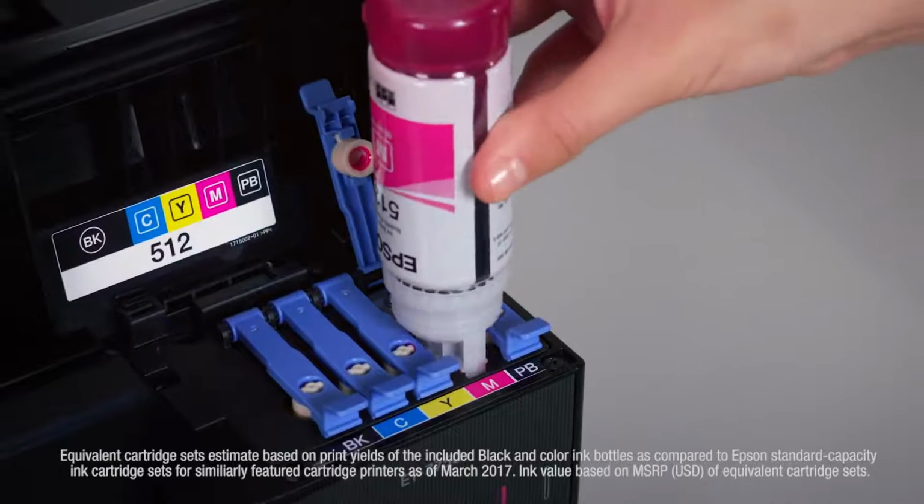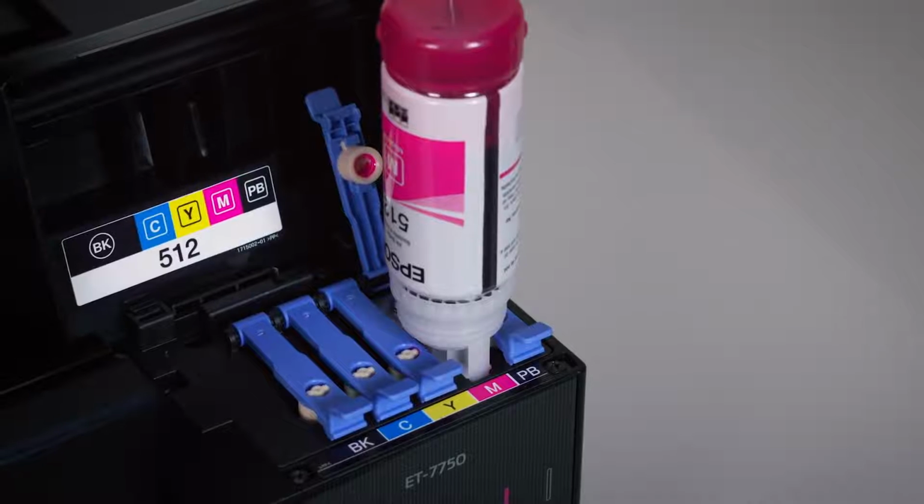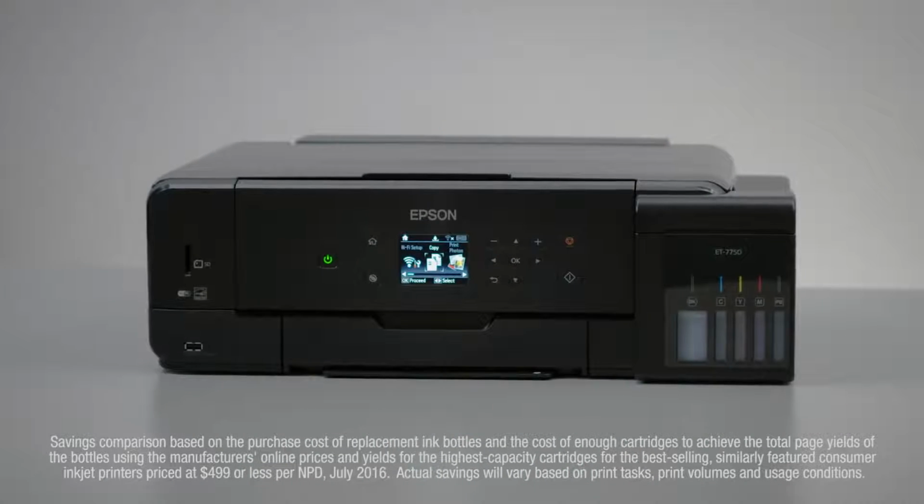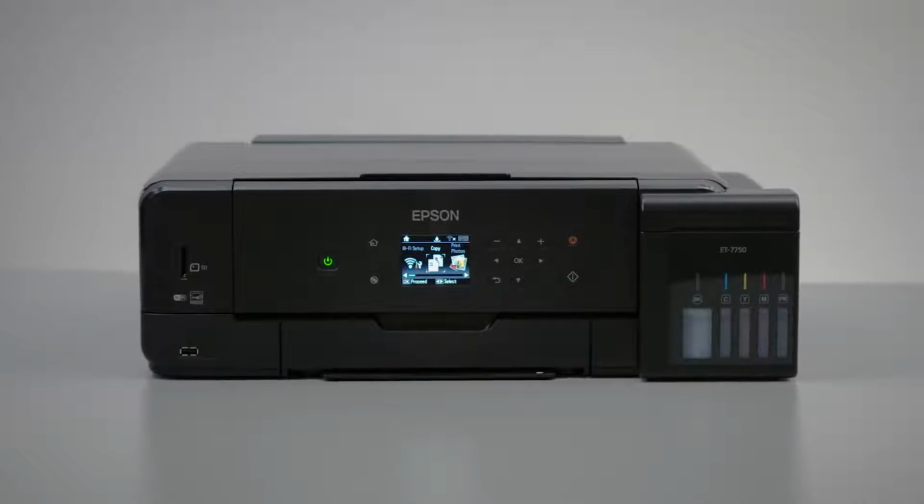Refilling is clean and easy with Epson's exclusive auto-stop ink bottles. You save up to 80% on ink with low-cost replacement bottles. Because it's an Epson, you can count on outstanding print quality.